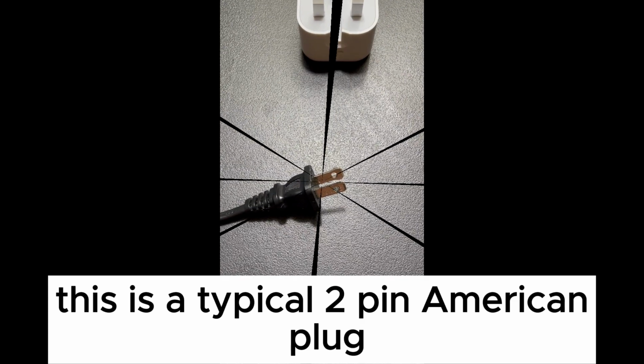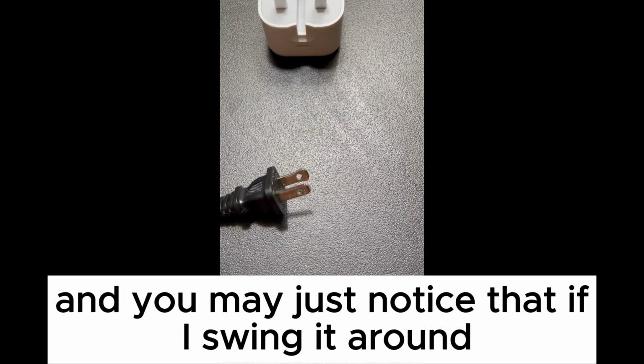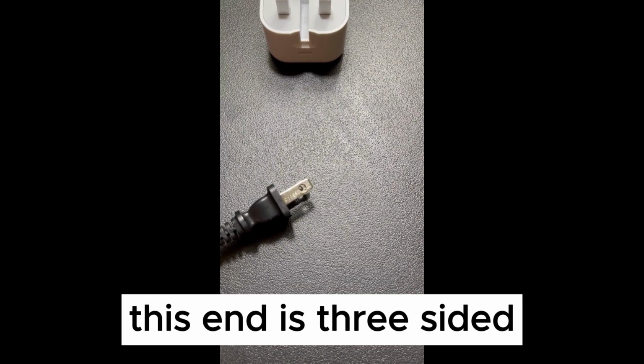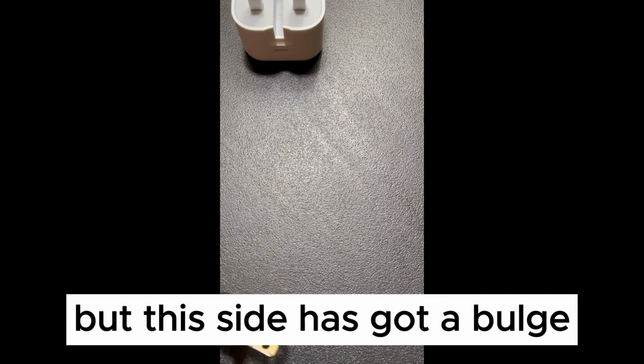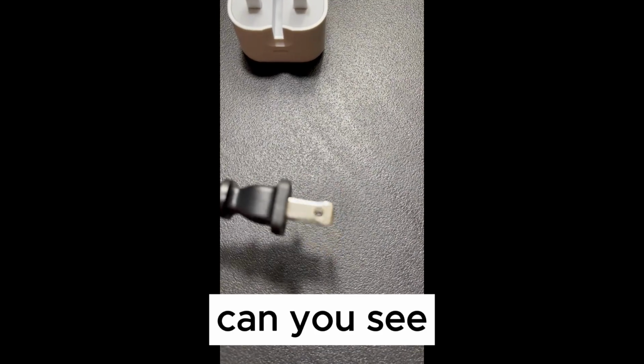This is a typical 2-pin American plug. And you may just notice that if I swing it around, this end is three-sided. But this side has got a bulge. Can you see?